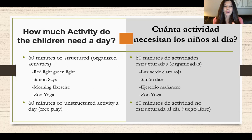But I'm a big fan of that morning workout. And then the 60 minutes of unstructured activity, that is just their playtime. So it's recommended to do 1 hour of free play in the morning and not at night, in the afternoon after nap time. So that's usually their outdoor time when they're playing.